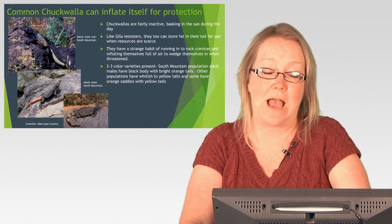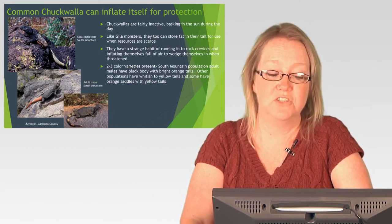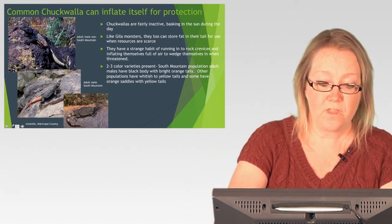So there are interesting color varieties here as well, and I've thrown 3 of them on here for you so that if you're out in the wild and you potentially see these lizards, you will know that they are all common chuckwallas. They actually just have different color varieties.